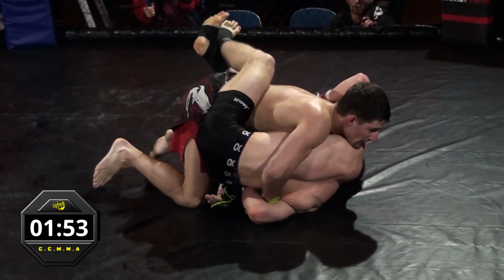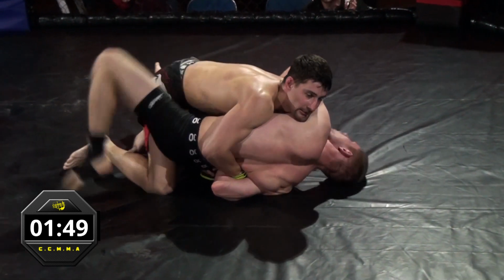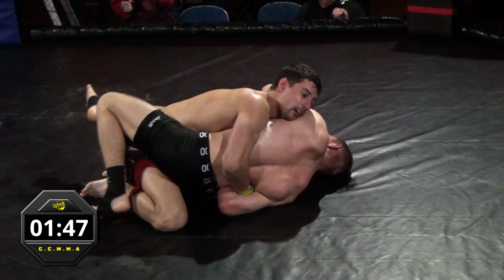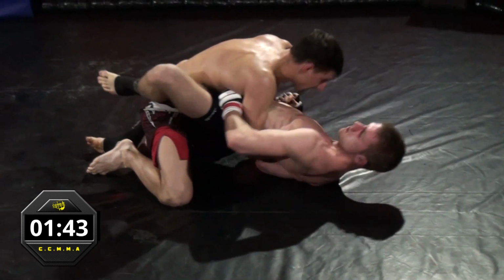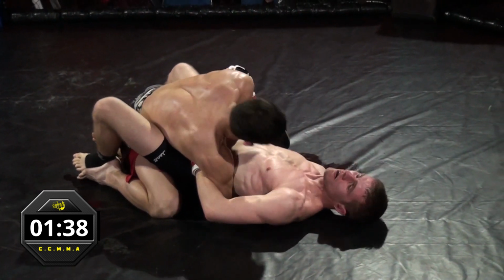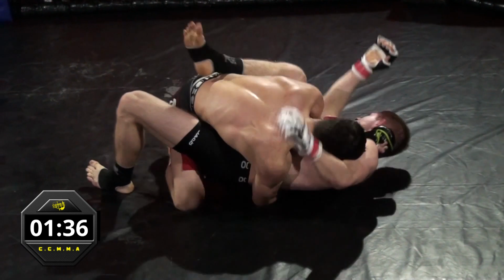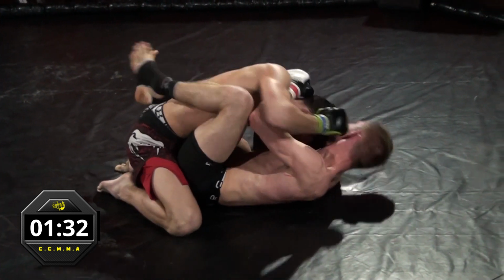Looks like he's looking to isolate the arm. Yeah, I think he's looking to pin that arm and maybe hit a stack pass on one side so he can get through and advance his position, because Kieran's certainly not going to give him anything on the floor. He's looking to control that arm underneath and land the strikes, and hopefully unlock his guard so he can get to that left-hand side and attack as well. But Kieran is quite canny in getting his arms free.